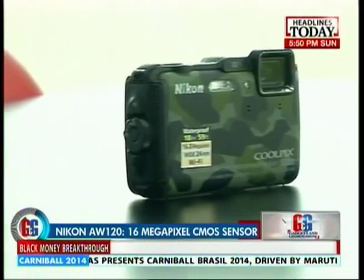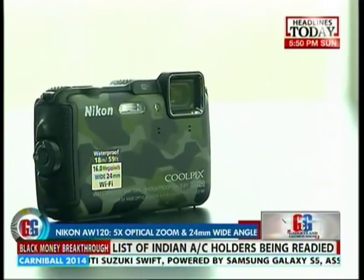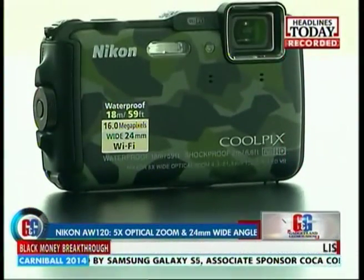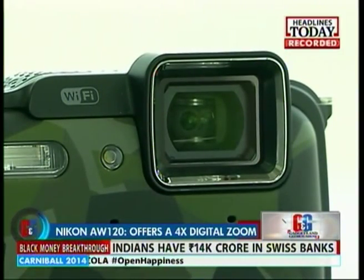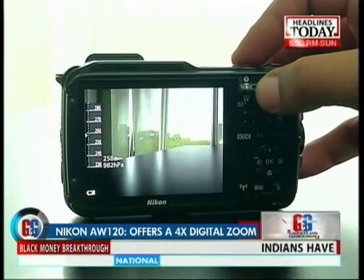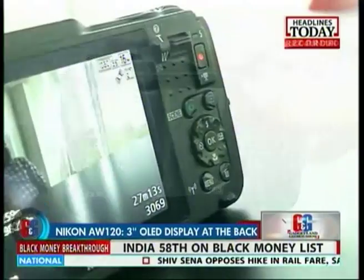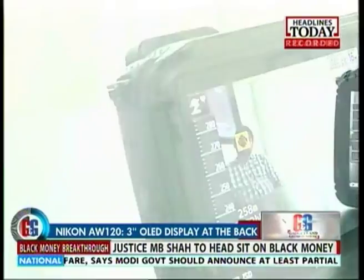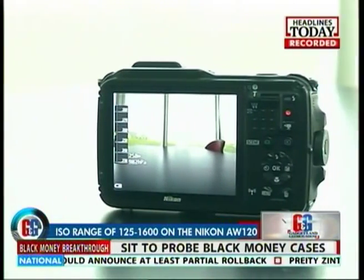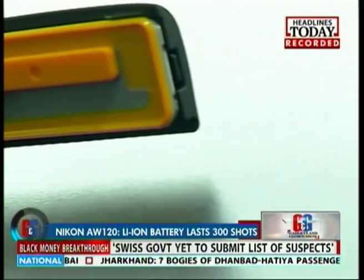The lens is a 5x optical zoom with 24mm equivalent wide angle, zooming to 120mm. There is also a digital zoom up to 4x magnification. At its back you get a 3-inch OLED display with anti-reflection coating and 5-level brightness adjustment. So the display is almost always crystal clear while framing a shot or previewing clicked images. The AW120 gives you an ISO sensitivity of 125 to 1600, and there is also a lithium-ion battery that lasts over 300 shots.